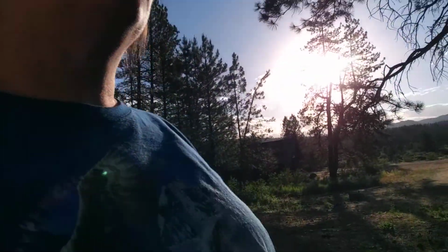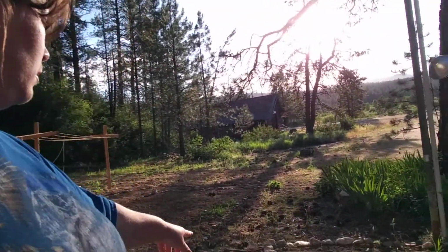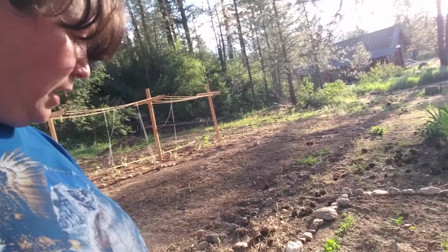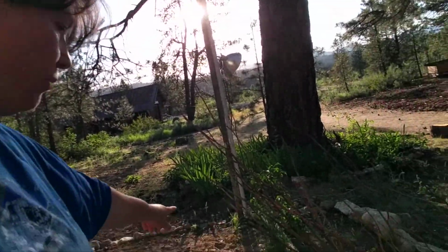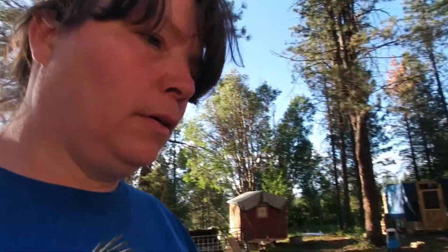So right here I have more lettuce, and I do have some kale coming up. I replanted some peas because they weren't coming up. I got some yellow California poppies coming up, and I have, I don't know if you could see, a whole bunch of beets coming up there. And over here I have some nasturtiums coming up.